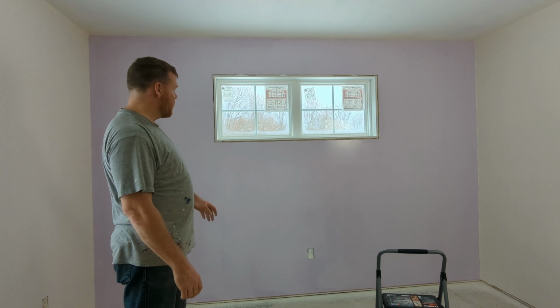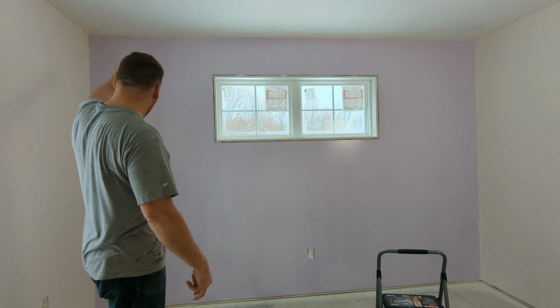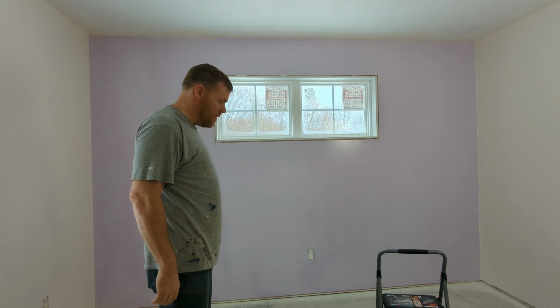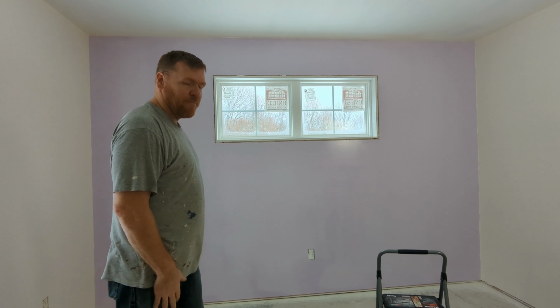So here we have it, first coat, pretty decent coverage. Definitely we'll need a second coat, and we'll get these lines really crisp with the tape and with the caulking. I'll show you that in another video, but real happy how it's went on.